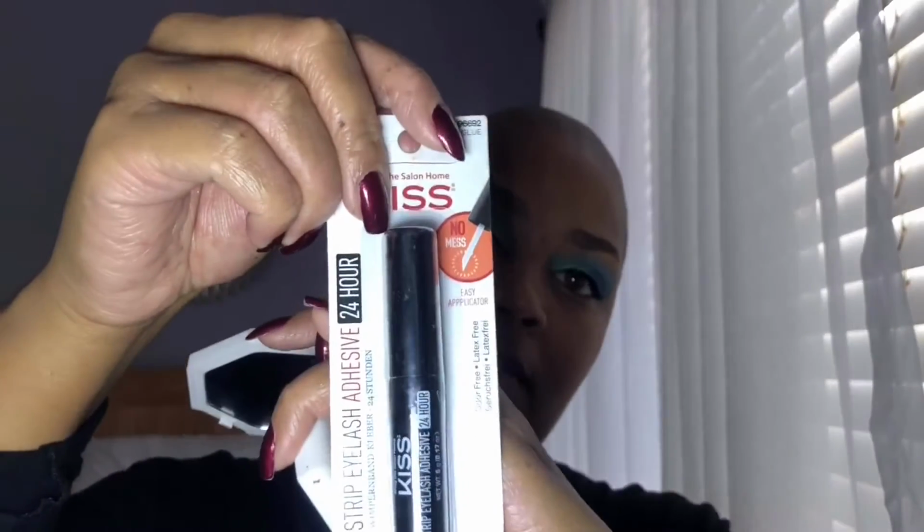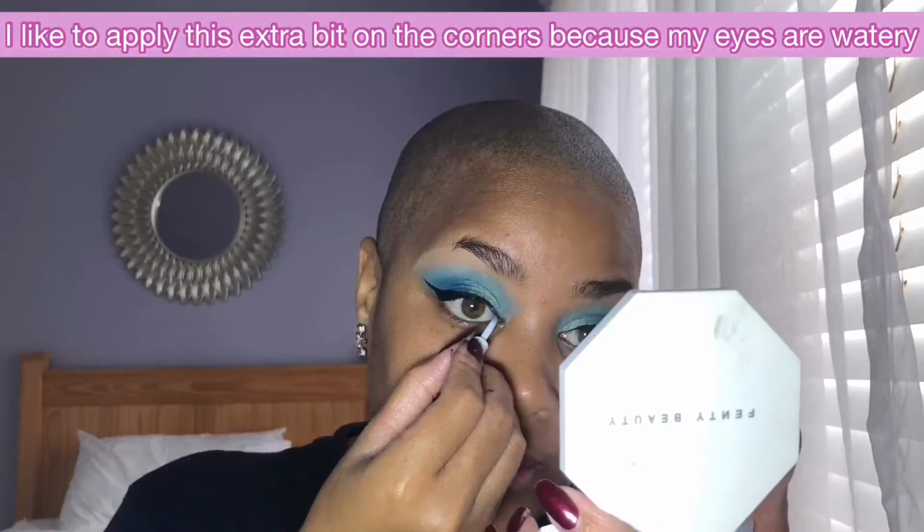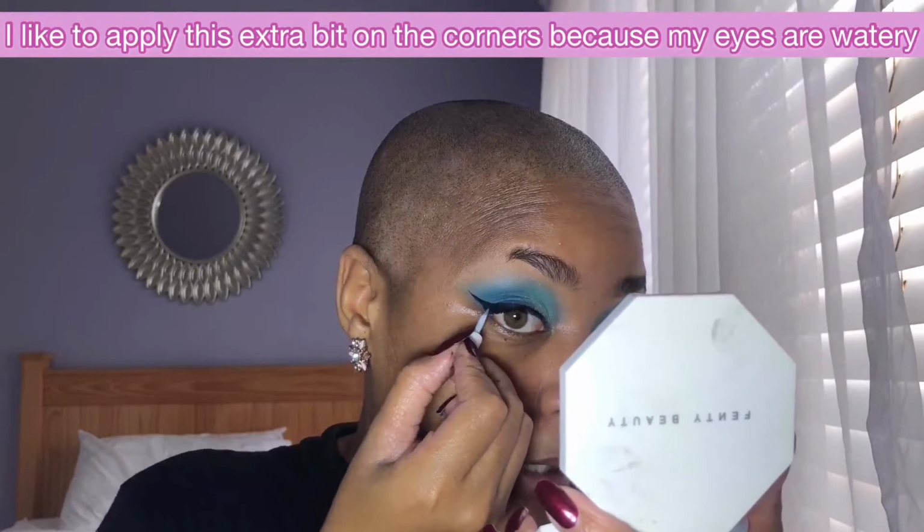So what I like to do is I just like to apply a tiny bit. This is the Kiss glue. I bought eyelashes and this came with it. But if you're looking for eyelash glue, this is the one that I use. I've actually got an unopened one. It's by Kiss, and this is the same thing, just in a tiny bottle. I get that at Clicks. So I'm just going to apply. Oh, that was too much. But I just want to apply a little bit here and a little bit on the outer corner.